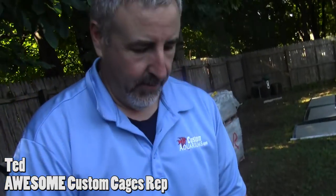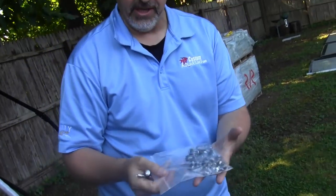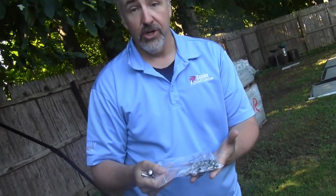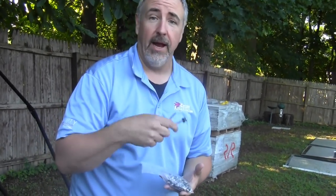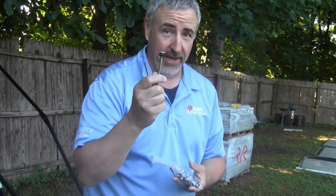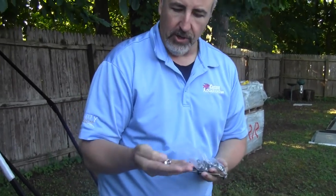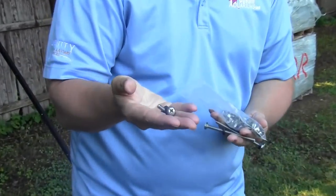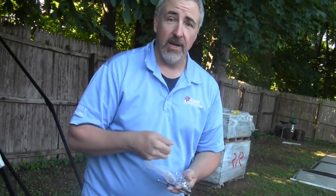What's that you've got there, Ted? Well, this is the sum total of the hardware that goes into some of these sun catcher cages. Actually, this is all the hardware for two sun catcher cages. Each cage is held together basically by the weight and the pressure and the engineering of the cage and one really well-placed carriage bolt. And then all of these are used to hold together the roof onto the cage itself. So as you watch us put this cage together today, you're gonna say, that looks kind of flimsy. I promise you it's not. When all this hardware goes into the cage, they become rock solid.